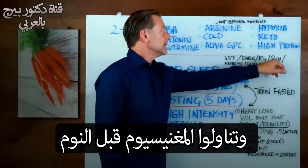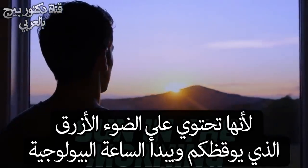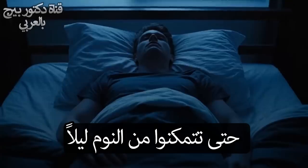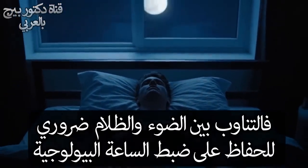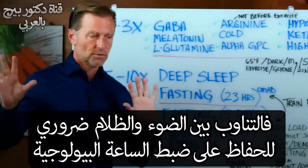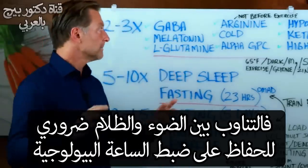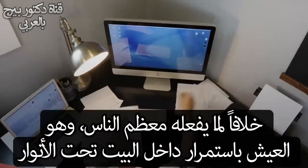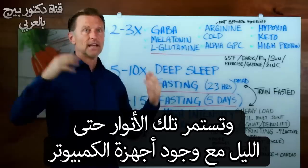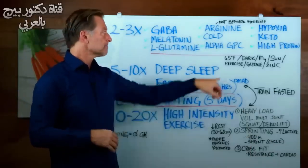Magnesium before bed. Sun in the morning, because you get the blue light that wakes you up, and it starts this circadian rhythm. So then at night, you can actually go to sleep. So in other words, it takes this light dark cycle to reset or keep the circadian waves correct, versus what most people do, which is they live inside and it's light all the time, and even at night they have these lights in their computers, and it really throws off the circadian waves.